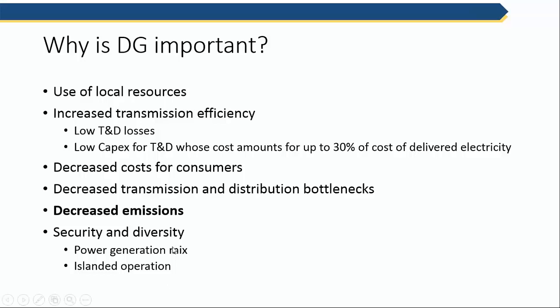So that's a power generation mix, and if we have distributed generation, then if there is an outage of the grid, we can operate that distributed generation in an islanded operation mode also.